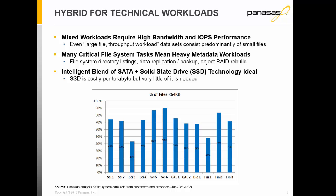The problem is that most real-world environments consist of tens or maybe even 100 different applications accessing storage simultaneously, with a range of different file sizes, from the very small to the very large, all hitting the data storage at once. And that's what we refer to as a mixed workload environment. The problem here is that those small file accesses will interrupt the large files from being able to be streamed off of the hard drives if it were an all hard drive environment.